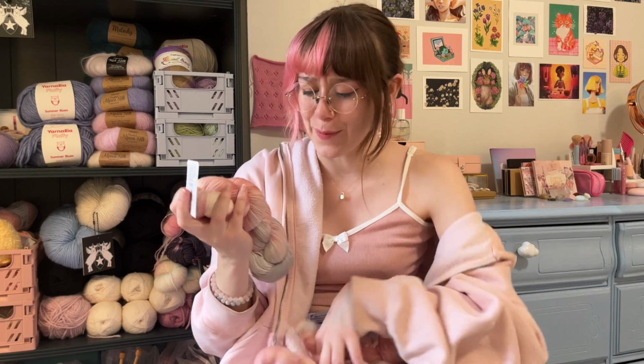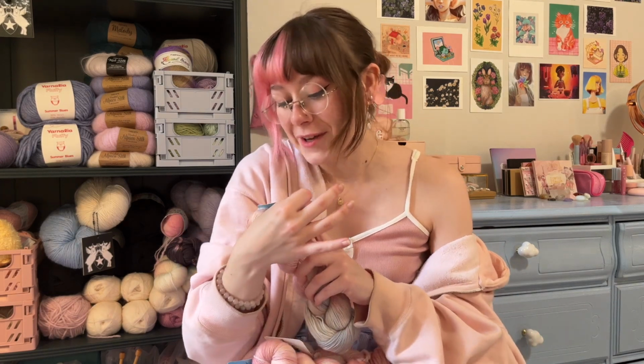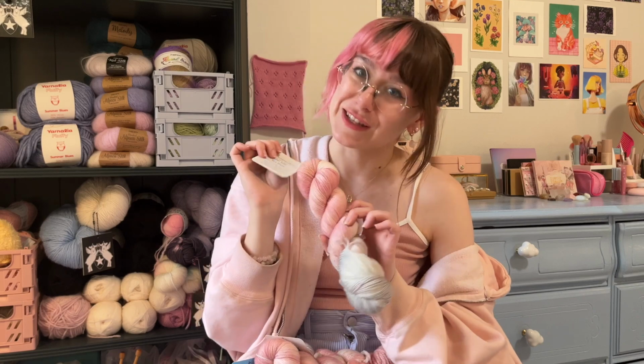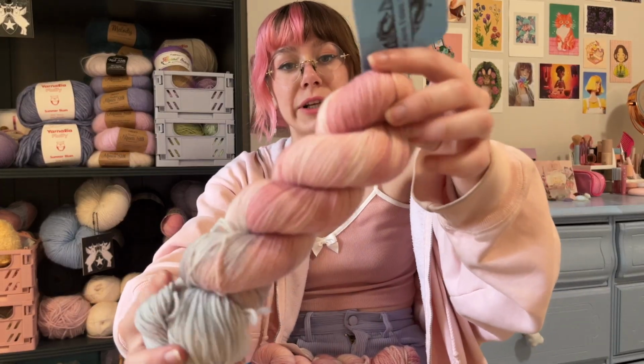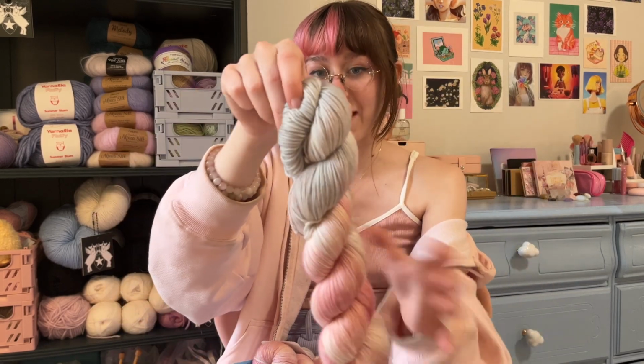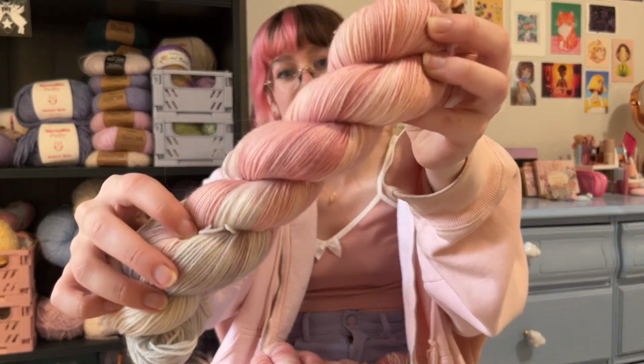And then the last yarn I have from Arcane Fiberworks is this colorway. This might be my favorite just because it's so muted and pretty. It's called She Sells Seashells. Tongue twister. It has really muted, pretty peachy pinks and some gray as well. Some darker tones running through there.